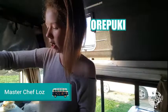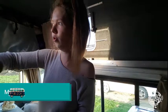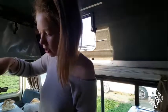So today we are in Orapuki. We went to Bluff, then we went up to Invercargill, and we are now here. It's actually quite a cool idea. Technically, the campsite is free because it's in the car park of a pub, sort of bar, a tavern.